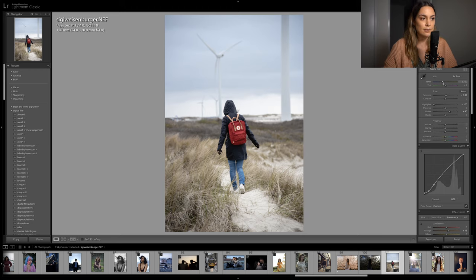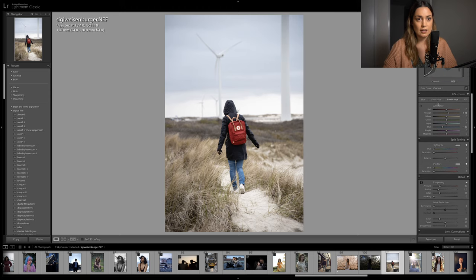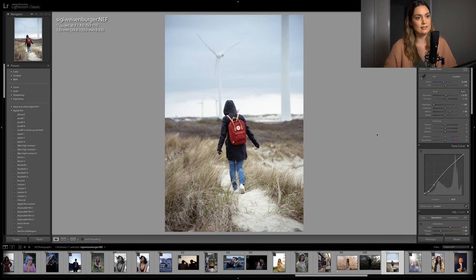Okay, now I feel like I need to bring up the temperature and the tint. I feel like we overdid it on this orange saturation. I'm going to bring a little bit of it back. And then I'm not sure if we need any. Oh, maybe that blue split toning on the highlights is quite nice. Oh, and then I'm going to go for purple in the shadows. Pull that down a little bit. Yeah, I like that. It's a bit of a clean edit, but I like it.